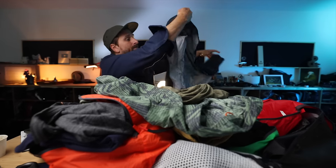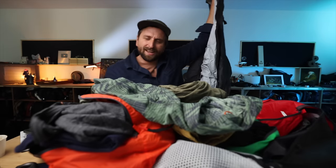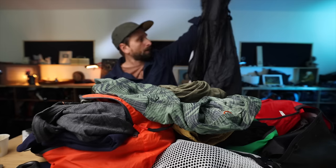And this is from Z-Packs. Now Z-Packs makes bags and ultralight gear, and it's longer. It's not nearly as stylish. It's not your wear-to-the-pub thing. This is a workhorse on the trail, pardon my French.